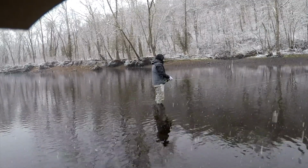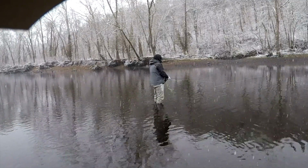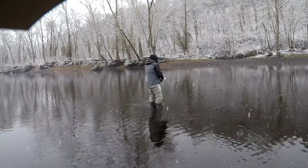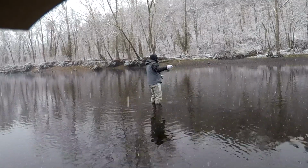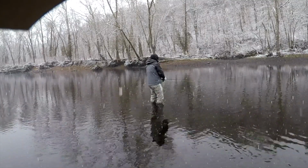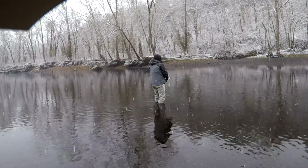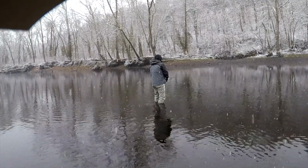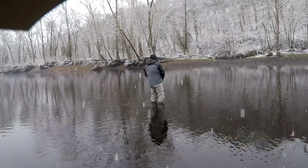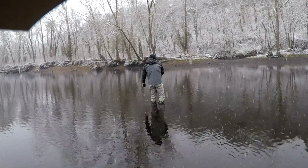Now they do go up in the feeder streams, and I think, see, we have rainbows that spawn in the winter and some in the spring. The ones in the creeks in the wintertime, I think the water's too cold, but they're up there trying to spawn. And the ones in the spring that go up in the creeks, I think they have a lot better chance of spawning successfully because the water temp's a lot more conducive. Kind of had this conversation with our fishery biologist, Shane Bush.